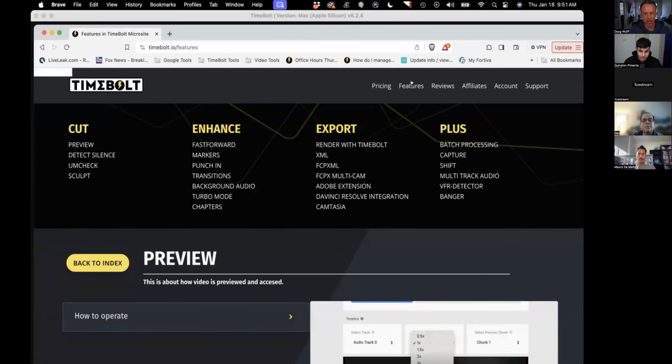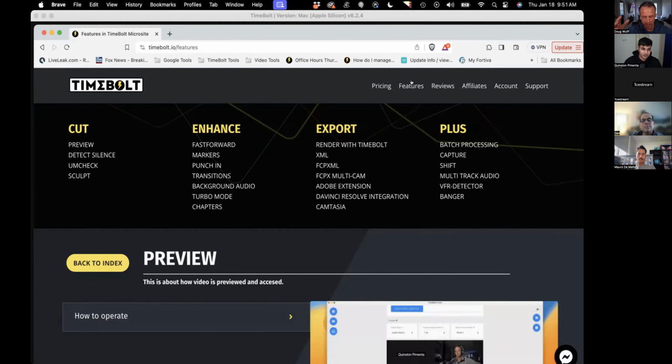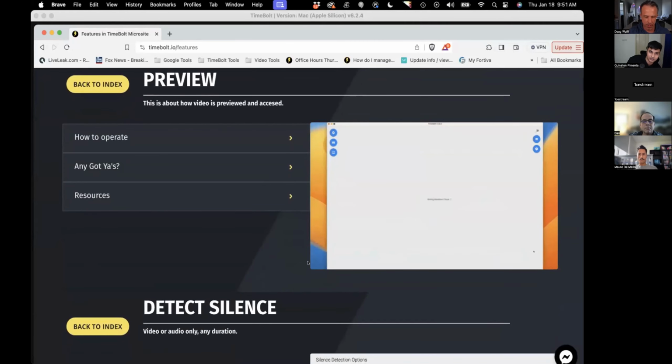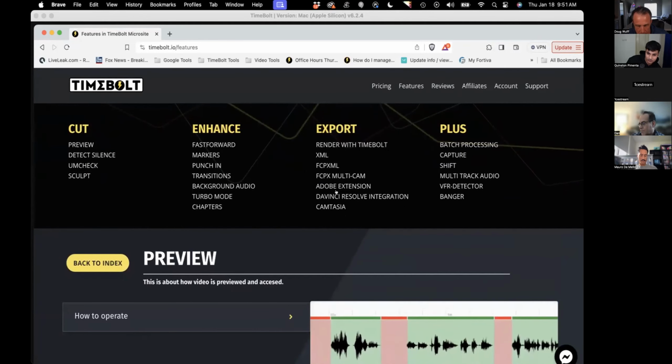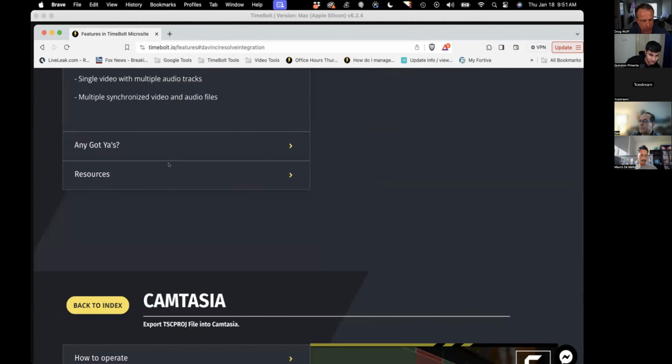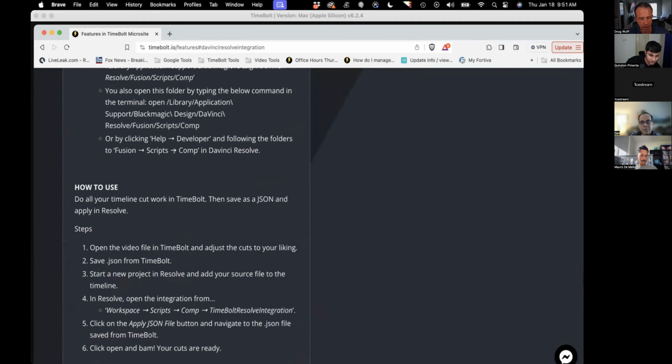There's teaching about TimeBolt and how to use TimeBolt, and then there's all these integrations. We're trying to organize the information to where we'll teach you about TimeBolt and our onboard video. But when it comes to actually how to export, these all have their own unique instructions for each. You've got resources and where to find information on office hours.